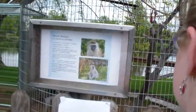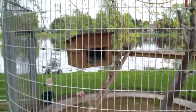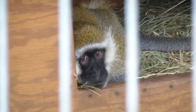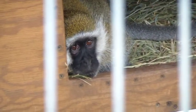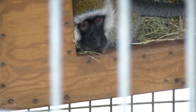Is there a monkey in there? Yes. Where? In the house. I sort of see a monkey sleeping. Well, come over here then. There he is, his face. Well, you can see it better over here. All right.